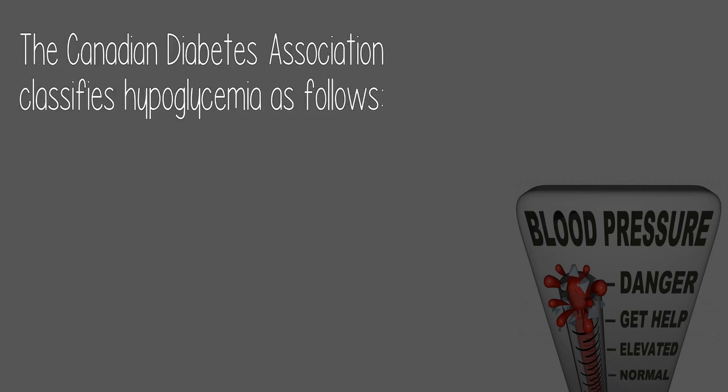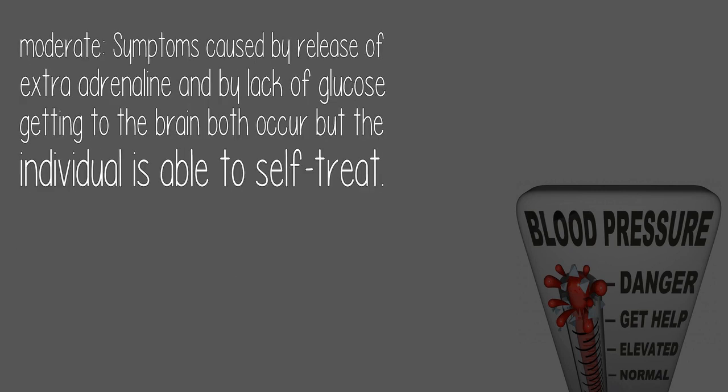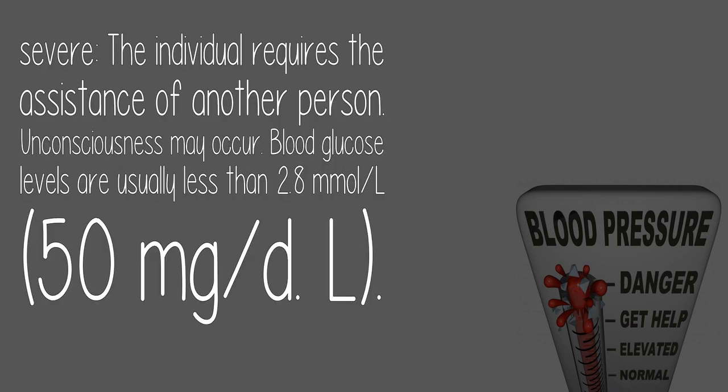The Canadian Diabetes Association classifies hypoglycemia as follows. Mild: symptoms caused by release of extra adrenaline, see above, are present. The individual is able to self-treat. Moderate: symptoms caused by release of extra adrenaline and by lack of glucose getting to the brain both occur, but the individual is able to self-treat. Severe: the individual requires the assistance of another person. Unconsciousness may occur. Blood glucose levels are usually less than 2.8 mmol/L, 50 mg/dL.